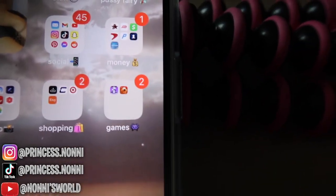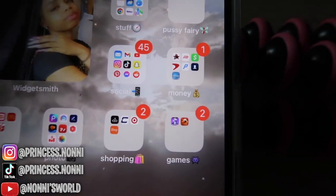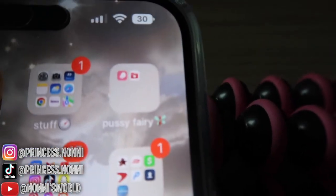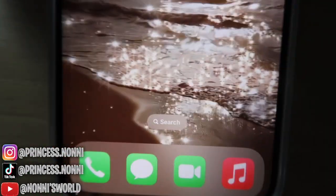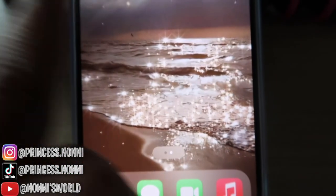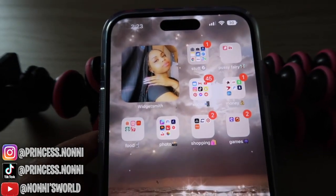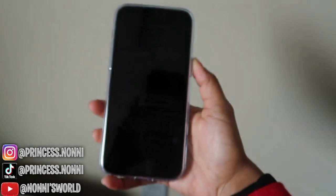I separated my apps into, as you can see, games, shopping, editing photos, food, my finances, social media. That's just regular stuff. And then that's my flow app and my chart, y'all. If you don't know about my chart, you obviously doing something right. And then I got my phone, messages, FaceTime, and music. I have that all on one page because I don't really like cluttering my phone. So that's that. This is the phone, and y'all, I really love it.